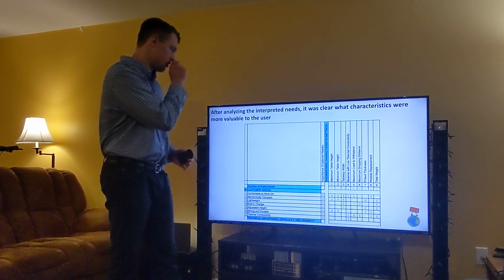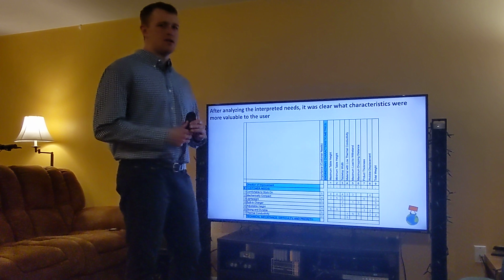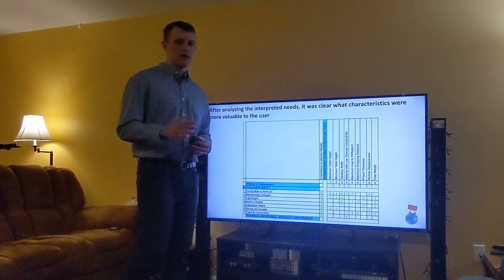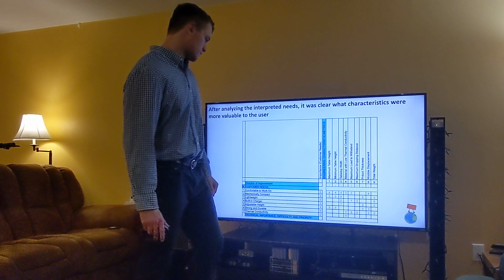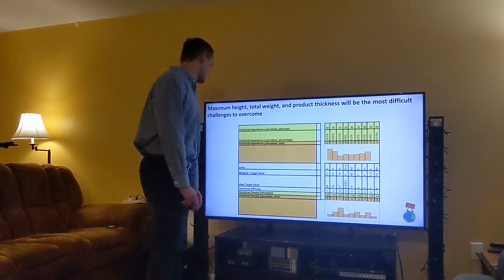Secondly, is the maximum load the desk can withstand. I feel this is more of a structural design problem than just adding more weight to it. I feel that if we can get the right design down, we're not going to have to add a bunch of material for it to just hold weight. Next is the total weight, which is obviously directly correlated to how lightweight the product is. The maximum height, total weight, and product thickness will be the most difficult challenges to overcome.